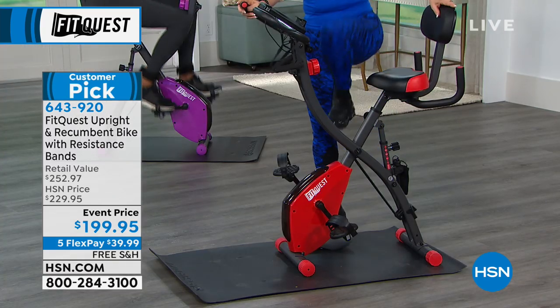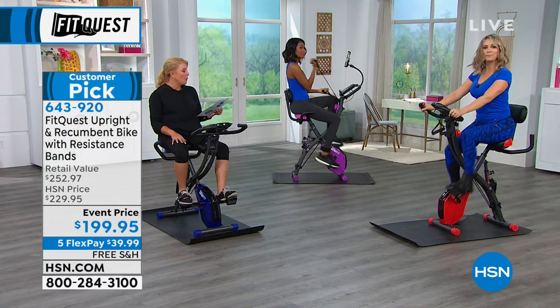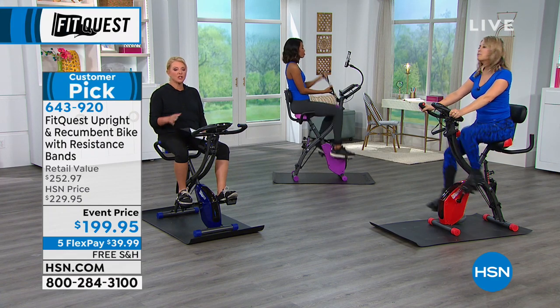And I love this. KY said, very easy to set up. We're surprised how sturdy it was, which is kind of surprising. It is, because you would think at under $200, this would not be. It's rock solid. So if you're worried about your balance, maybe you're up towards that 300 pound weight capacity and you're nervous because you haven't worked out in years, you'll feel very balanced and comfortable on this.